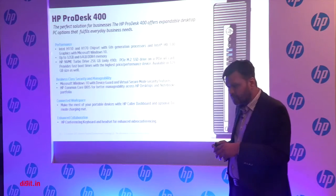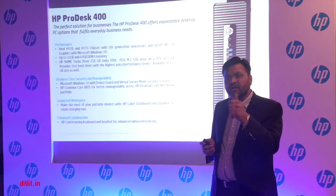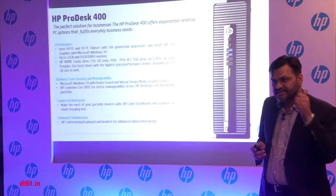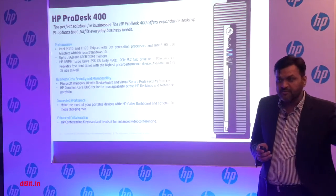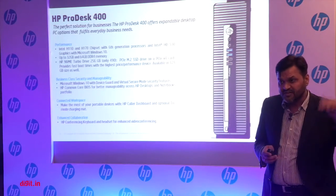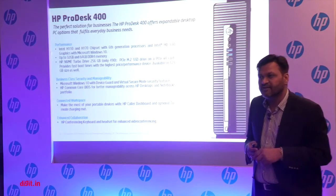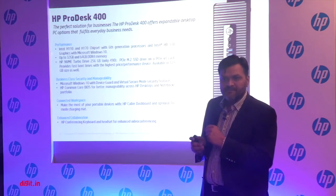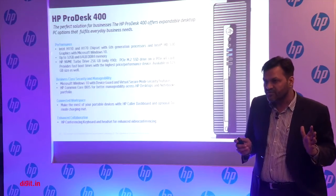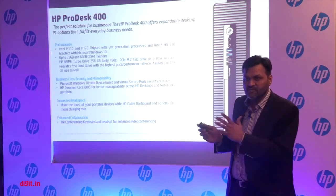Just to summarize the three products in commercial: the HP 430, which is the mainstream notebook, 1.5 kg, 13-inch, for the mobile user but in a mainstream price bracket, giving top class performance in a thin and light design. The second product is an all-in-one PC for moving from a regular desktop to all-in-one with legacy port support, which is a very unique thing in the all-in-one space provided by HP today. And the third is the small form factor desktop, which is largely used for space and power savings for commercial customers. All three products are combined with great security features from HP to take care of the commercial class security, ruggedness and durability.